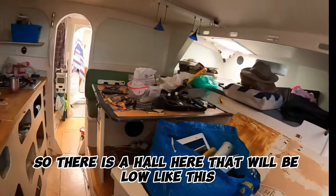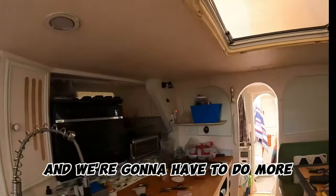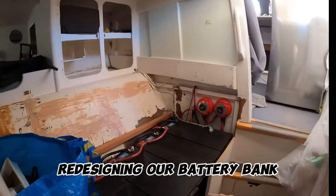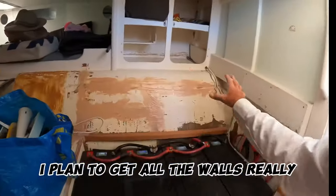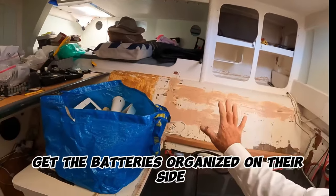So there is a hall here that will be low like this. Everything is being torn out of here, and we're gonna have to do more evacuation of all this gear. And in very, very short time, we're gonna be redesigning our battery bank. We're gonna be redesigning our water tanks, which are underneath here. Everything's being gutted. I plan to get all the walls really, really nice, get the batteries organized on their sides.